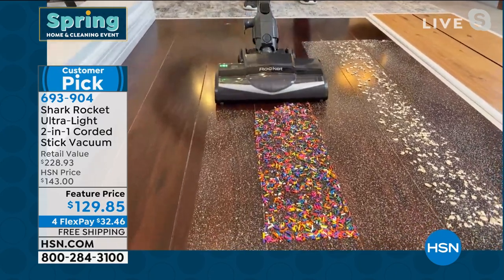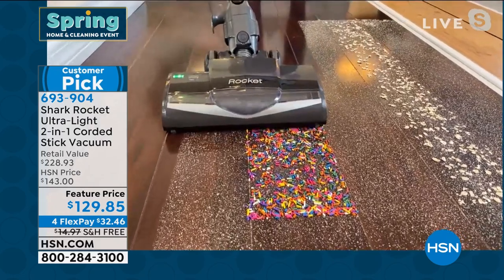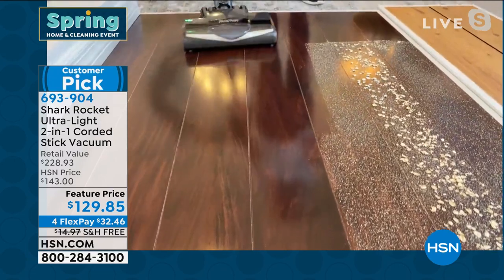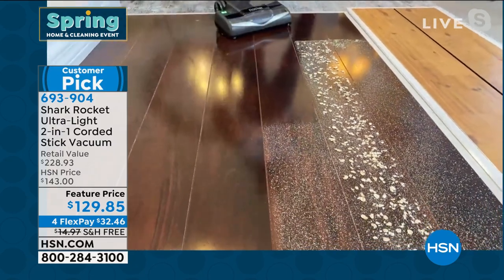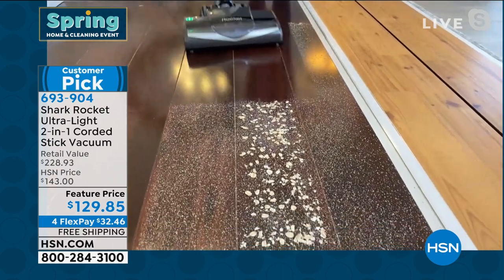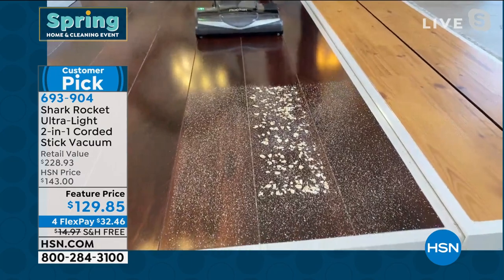Lightweight with all of the attachments. Remember, it's a 2-in-1, a handheld and a stick vac. It's got two motors, a 25-foot cord. That means you can take this out to the garage, out to the car, up and down the stairs, from room to room. Extremely lightweight, and then with the click of a button, that's when you're able to really get crazy and use all of those different attachments.